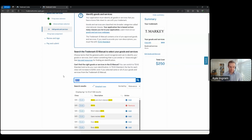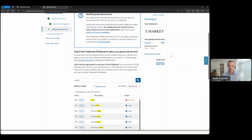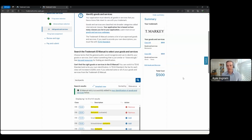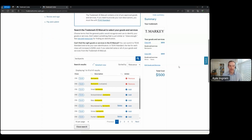Let's just add pants. And now if you're fine with the smaller search window, you just click on the Add button right here. And look over there, it adds pants to the Summary tab. Now let's add backpacks. There we go. You see that? We added class 18, added that extra $250. In the running total down here, you'll see that total cost updated to $500. So we're going to move on. For purposes of this demonstration, we're just going to be using this mark with shirts, pants, and backpacks.